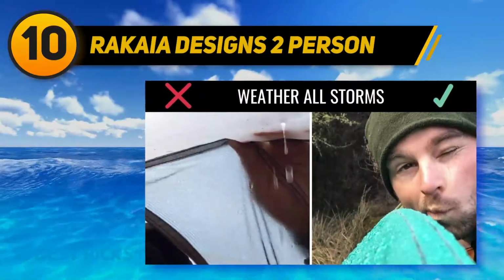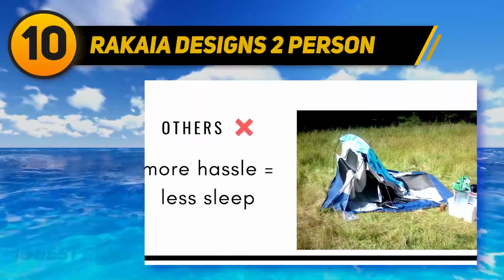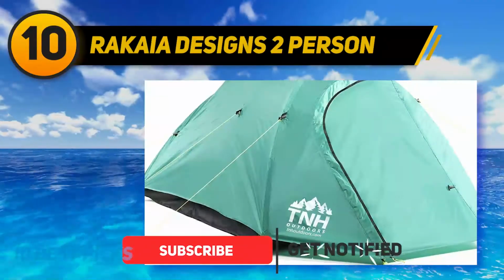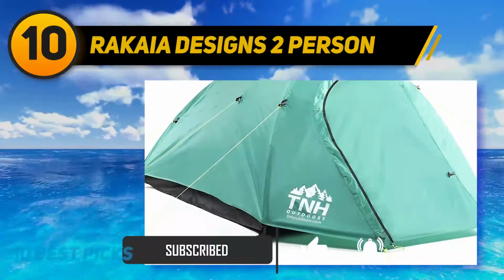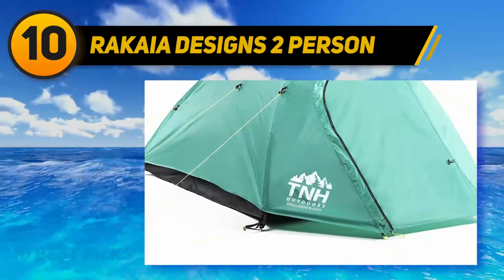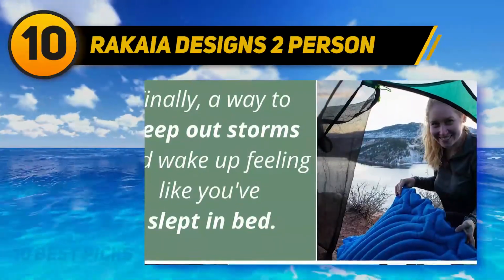Another great thing is that it uses a single aluminum pole to support the structure. The tent has a double wall design with a mesh interior and a removable rainfly. The rainfly has a vestibule built in, giving you even more storage space. Finally, we also really like the ventilation in this tent. It allows you to catch a breeze.